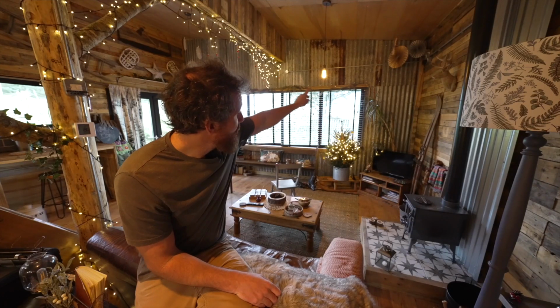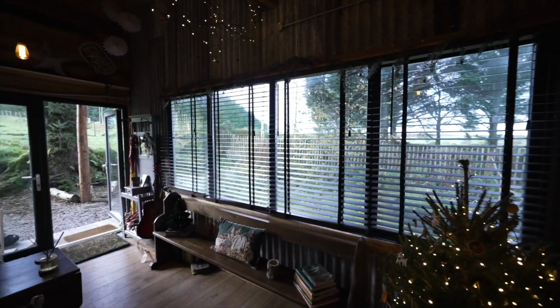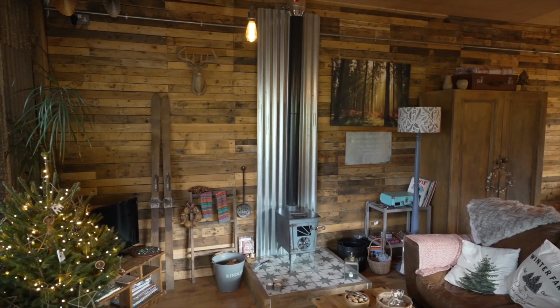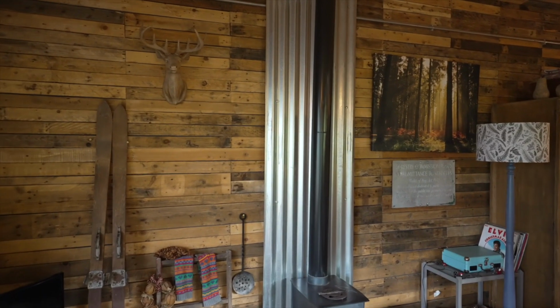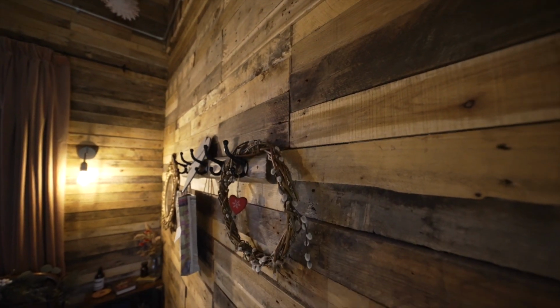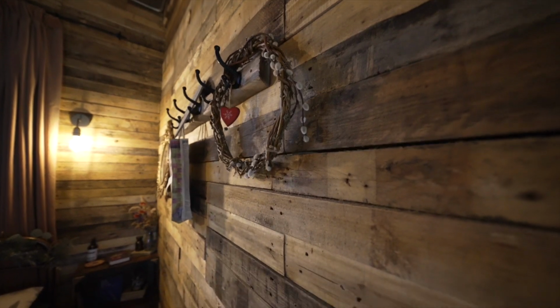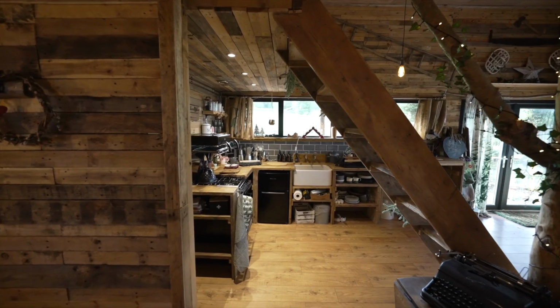There's a lovely feature wall which is made out of tin cladding, and it's got a slight patina effect, which makes a really nice feature wall, because the rest of the walls used in this build are mostly clad, and I'd say that 80 or 90% of it is clad with old pallet wood. So it's hugely labour intensive to have to find pallets to begin with, break them down, denail them, sand them down a bit, and then start using them to clad the walls.